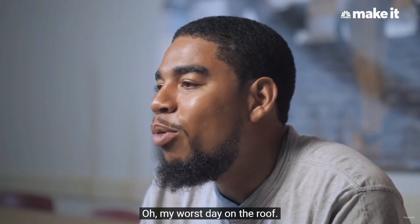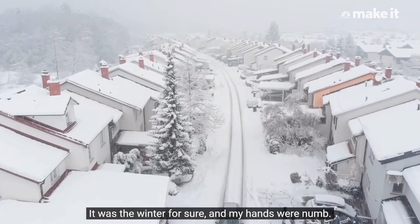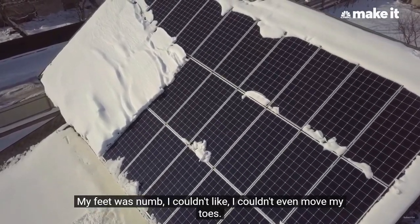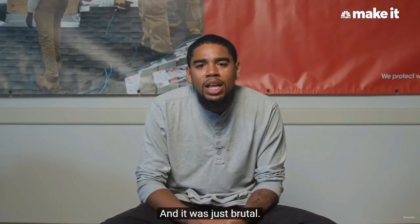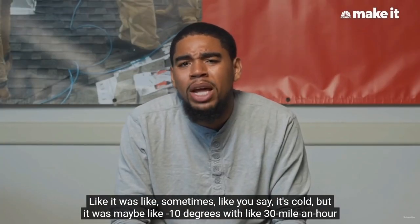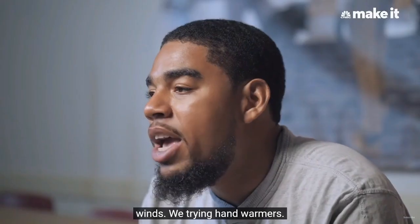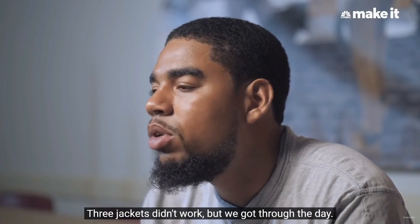My worst day on the roof, it was the winter for sure, and my hands were numb. I couldn't move my hands. My feet were numb. I couldn't even move my toes, and we still had to lift panels at the time, and it was just brutal. Sometimes you say it's cold, but it was maybe minus 10 degrees with 30-mile-an-hour winds. We tried hand warmers, didn't work, nothing worked. Three jackets didn't work, but we got through the day.